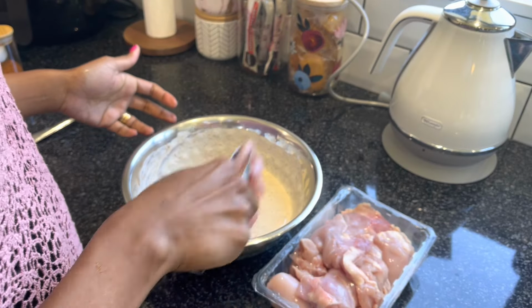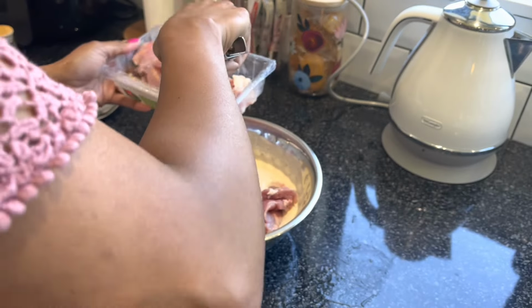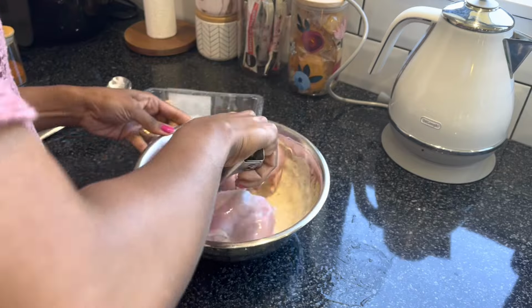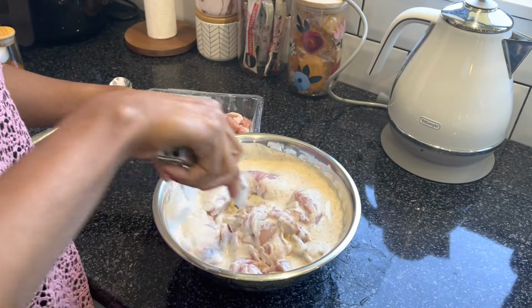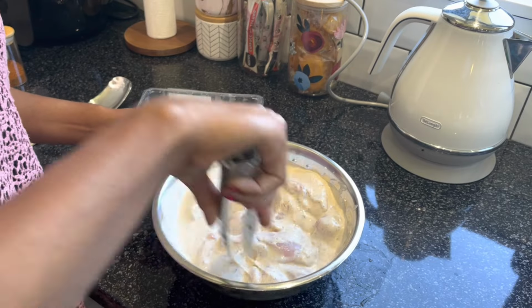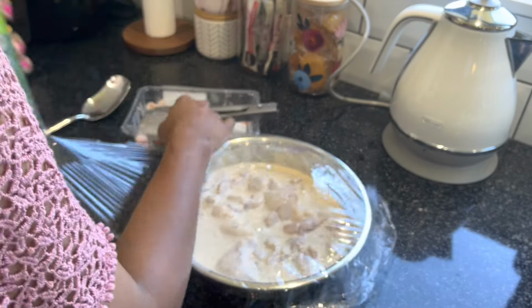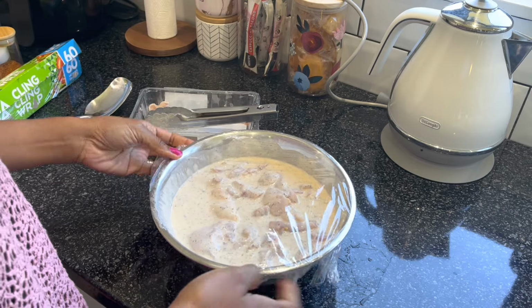We add the chicken pieces in. You can also add in chicken drumsticks or chicken wings or bone-in chicken thighs. Go with whatever meat that your kids prefer. I just went with this because it's always a huge hit. Make sure you mix the marinade through the entire chicken because we want all of the flavors to just get infused in the meat. After that, I'm just gonna wrap it up with some cling wrap and pop it in the fridge.